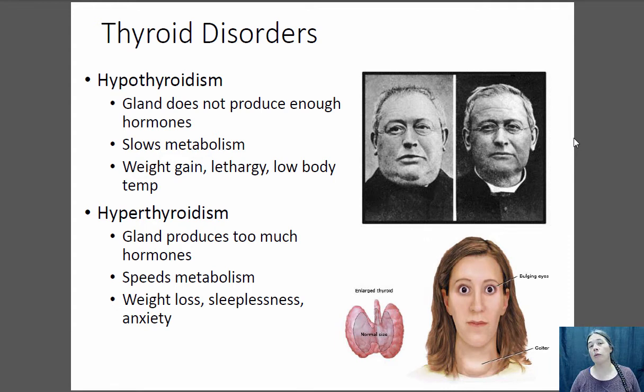Historically, when people were diagnosed with hypothyroidism, the treatment was to take a pig thyroid gland, grind it up, and eat that. This man here was treated with that pig thyroid gland, and that sped up his metabolism, and he was able to recover.